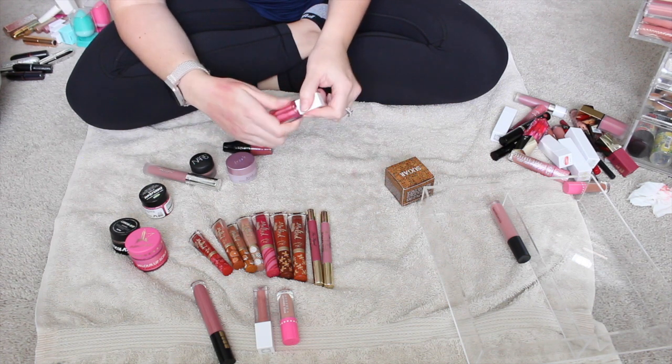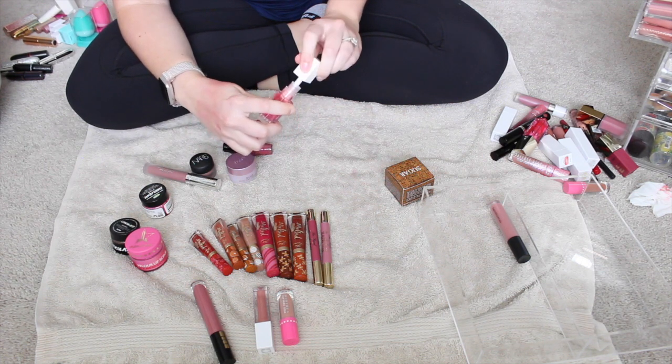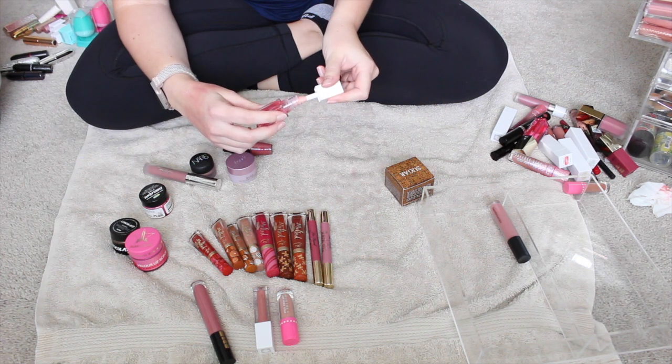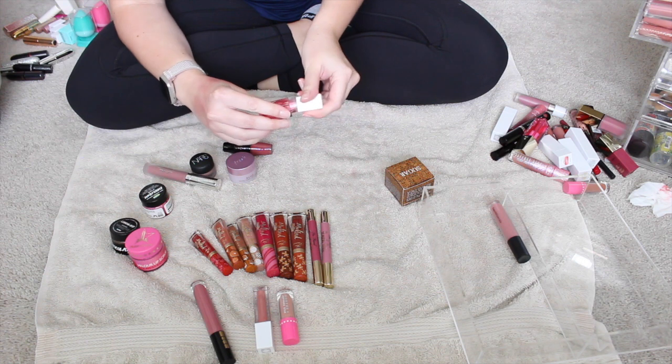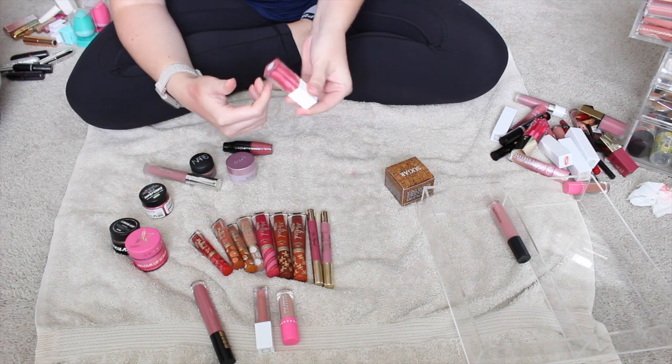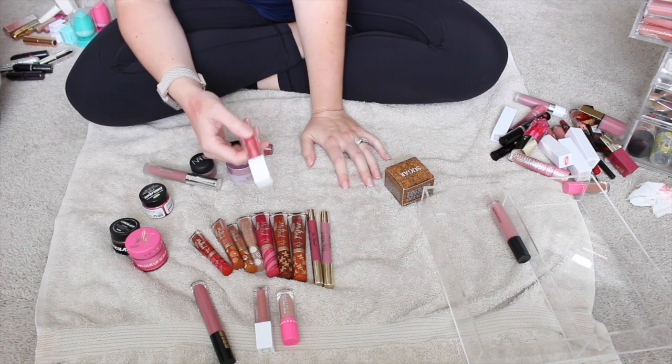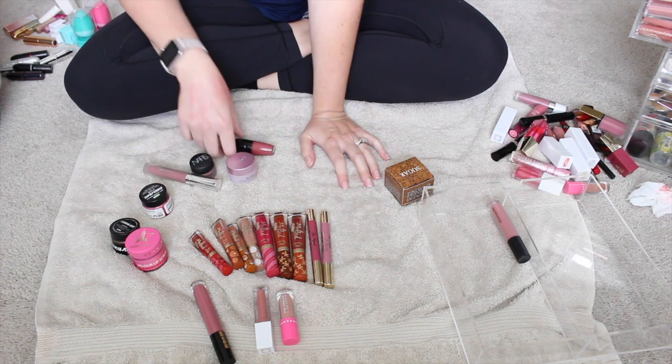This Artist Couture I just recently got in a beauty box, and it smells so good. It smells really good. Jeez Louise. I think it's a lip oil, but you know what? I can't see myself reaching for this really, so I'm gonna get rid of that.